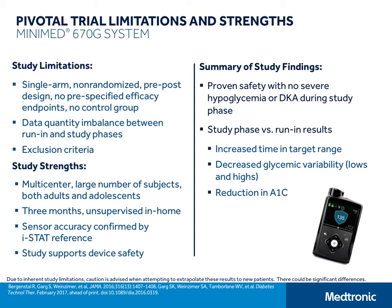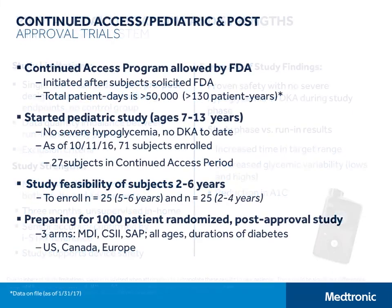The summary of the study findings is that proven safety with no severe hypoglycemia or diabetic ketoacidosis, and that the study phase compared to the run-in results show an increased time in target, decreased glycemic variability, those lows and highs diminishing, and a reduction of A1C. Pretty excited about what we're doing next steps.